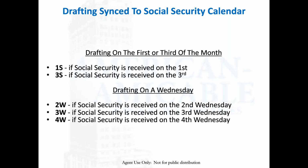For more information about the Social Security drafting, your clients who receive Social Security get it on basically the same schedule from month to month. If they're a new recipient, most of them are getting it on the 2nd, 3rd, or 4th Wednesdays of the month. If their birthday falls between the 1st and the 10th, they're on the 2nd Wednesday. If their birthday is between the 11th and the 20th, they're getting it on the 3rd Wednesday. If their birthday is between the 21st and the end of the month, they're getting it on the 4th Wednesday.